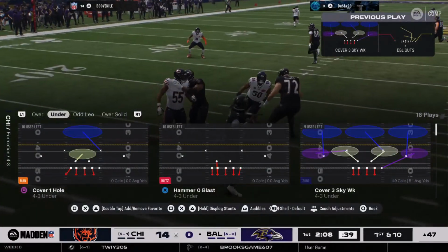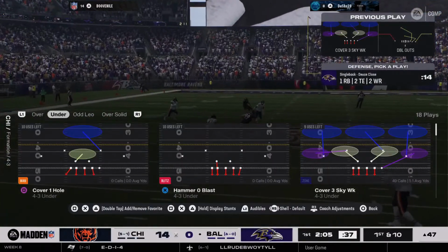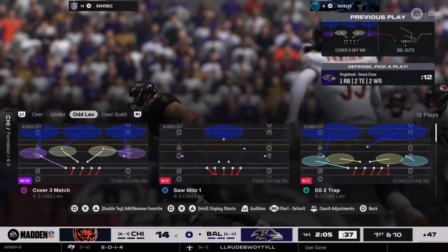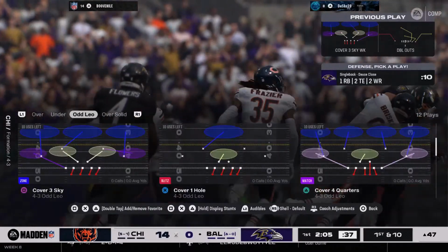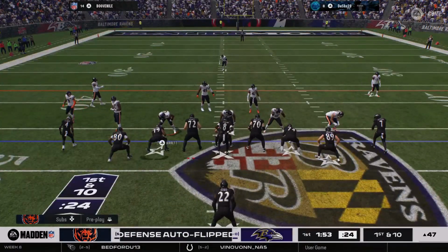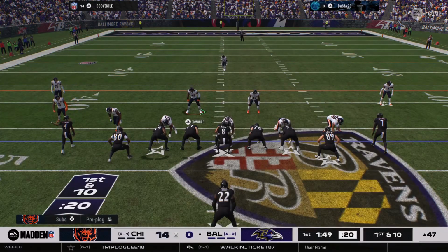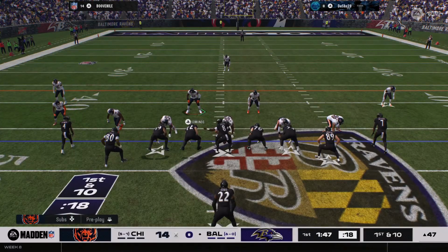Let's just call it as we just saw right there, a breakdown defensively. Seems like no one went with the tight end, and he had all sorts of space in the middle of the field. Yeah, everyone else was covered, but he was not. Big play results. Hey, it's hot. It's hot.